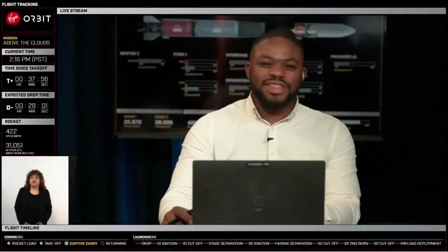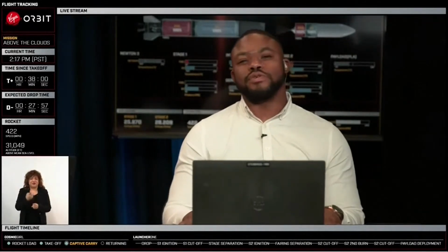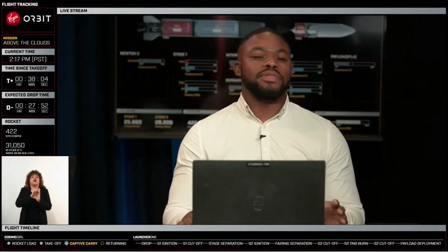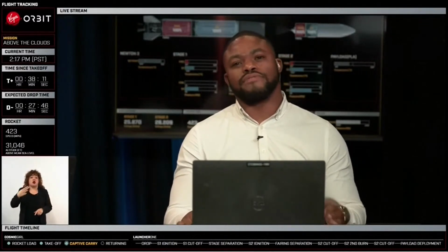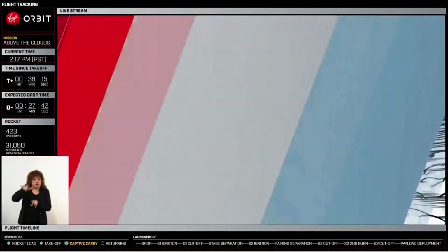So for those watching the live stream today, what you've most likely seen in the background is a number of graphical user interfaces, or GUIs. Now, these GUIs are composed of some of the parameters our launch team across Virgin Orbit are monitoring to make sure they keep track of the health and status of both Cosmic Girl and the rocket. Let's go ahead and take a look at one of those GUIs.